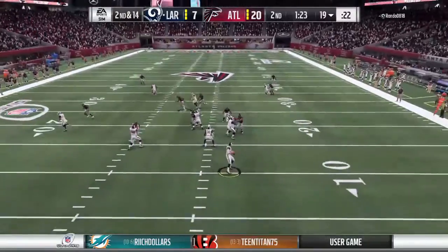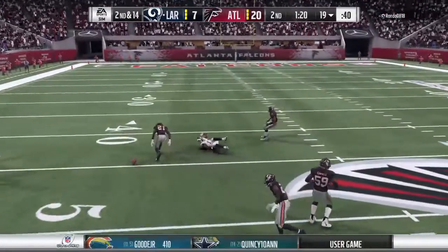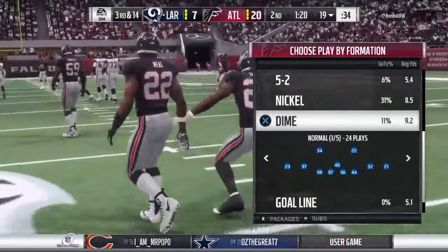They go play action with Gurley. Now Goff, and unable to connect on the long pass. It falls down incomplete. Looking for Woods that time, and it's 3rd down.